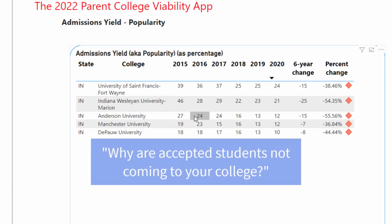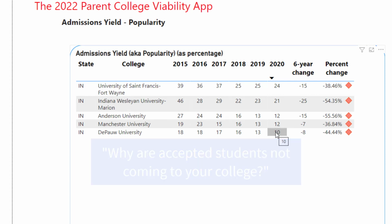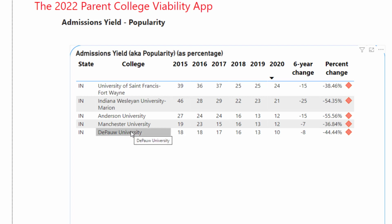When you accept 100 students, only 12 are showing up. When you accept 100 students at St. Francis Fort Wayne, you accept 100, only 24 are showing up. DePaul, you accept 100, why are just 10 showing up in 2020? For every 100, 10 show up. I'll reiterate, it's the comparisons that matter. There may be a lot going on at DePaul University. There may be good things going on at DePaul University. But these provide students, their families, and other stakeholders with comparisons you can use to say, hey, what's going on?